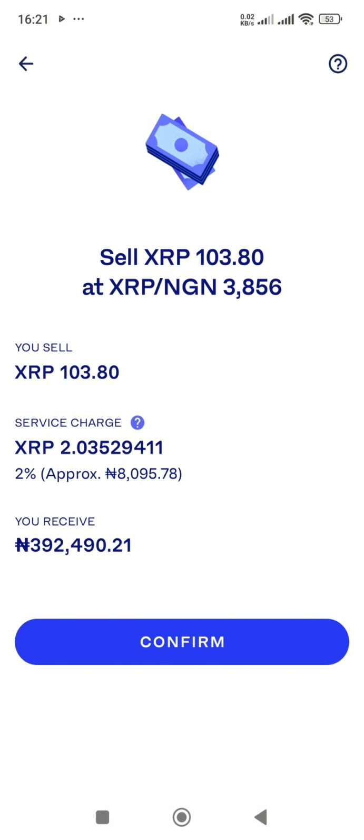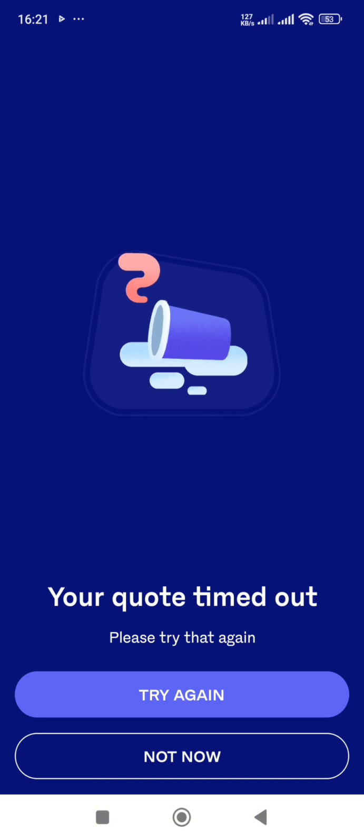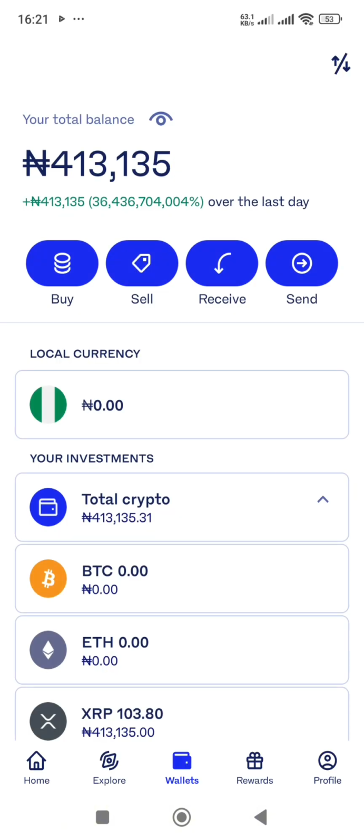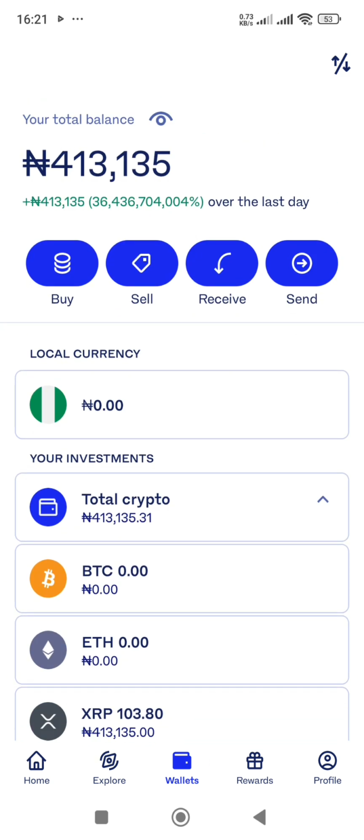So let's see, I will be receiving 392,490 Naira. So let's go ahead. We'll be ditching out 8,095 Naira. So confirm. It asks for my passkey or my PIN, and it's still processing. So your code timed out. Please try again. Okay. Because of that delay, you see the figure has changed. So now we'll have to work with this current figure.